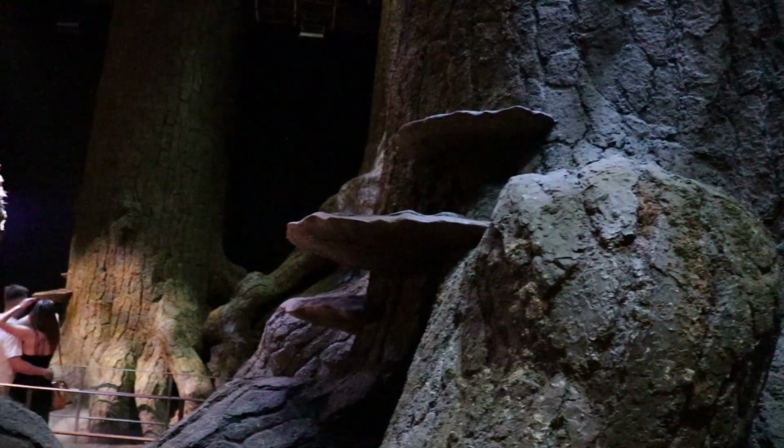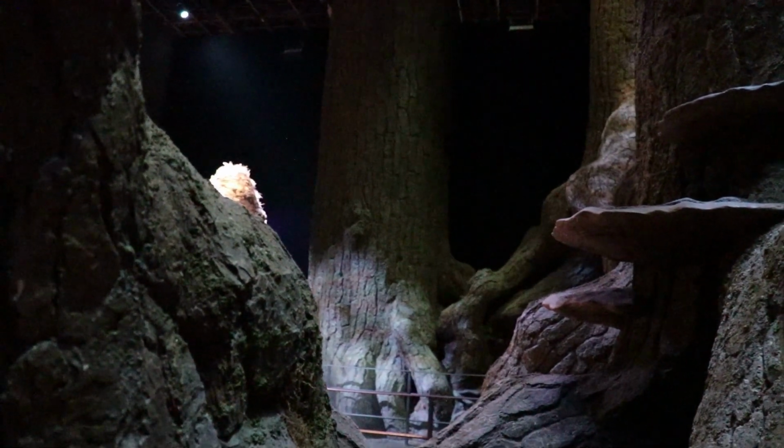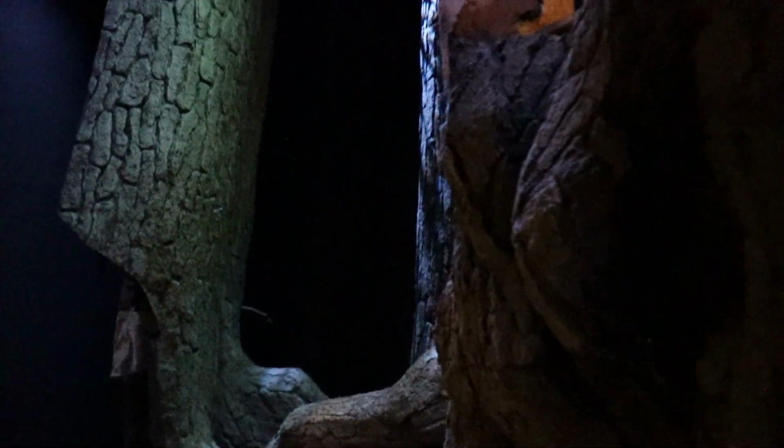A little known fact here, building the forest. Stuart Craig, who was the production designer for this, always considered the Forbidden Forest to be more than just a location, but a character itself. And that's what he wanted when he built all this. In Harry Potter and the Philosopher's Stone, the Forbidden Forest scenes were shot on location at Black Park in Buckinghamshire. But this is what they built. So I think it's pretty cool.